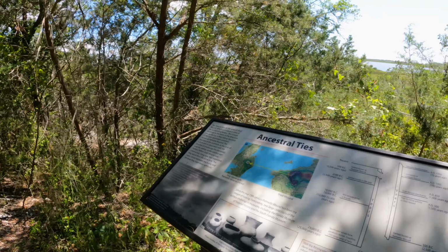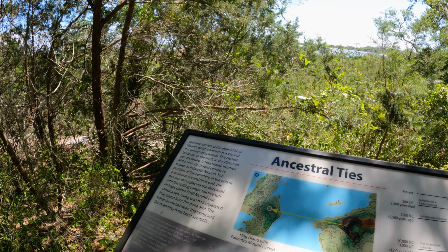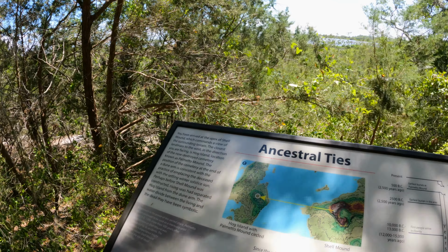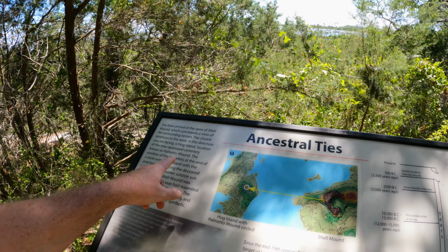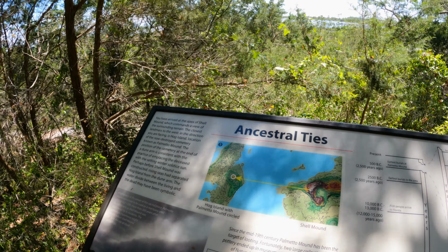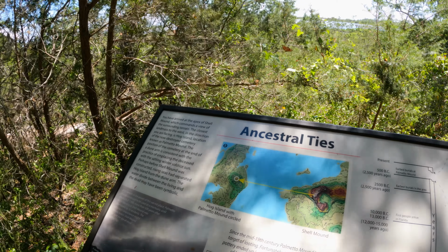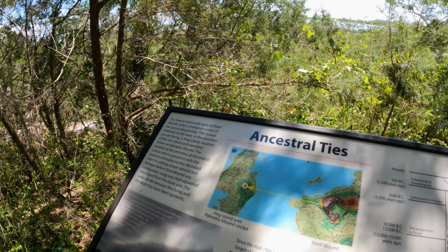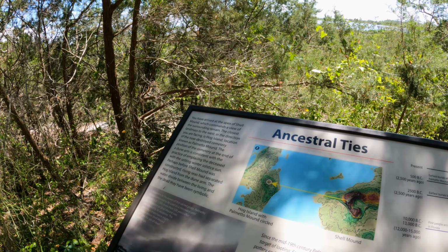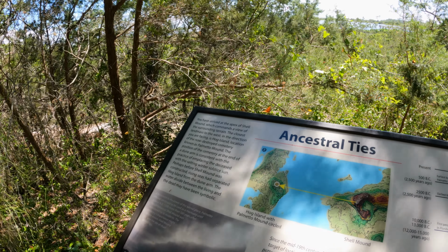Ancestral ties. You have arrived at the apex of Shell Mound, which commands a view of the surrounding terrain. The closest landmass to the west in the direction you are facing is Hog Island, location of a now destroyed cemetery known as Palmetto Mound. The position of the cemetery at the end of the dune arm is consistent with the practice of emplacing the deceased with the setting winter solstice sun.